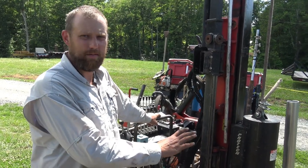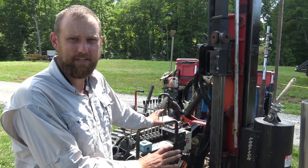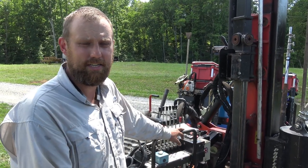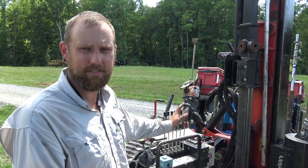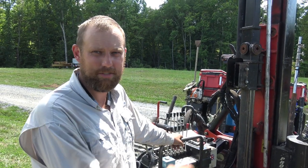So a lot of times the true craftsmanship of fencing that we do, a lot of it is never seen. So a lot of the strength of a fence can sometimes be looked over because a lot of it's on a subsurface. So stick around, we'll show you what we're doing.